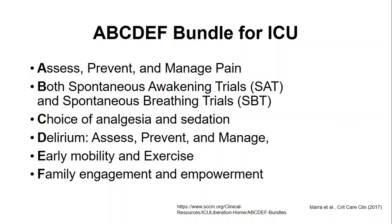Next, I would like to discuss the ICU Liberation Bundle A through F, which has also been shown to reduce delirium and coma days in the ICU by 25 to 50%. A stands for assess, prevent, and manage pain. So one has to first assess the pain before treating. And you can assess patients' self-report of pain using a 1 to 10 numerical rating scale, or use observable behavioral and physiological indicators for the assessment of pain.